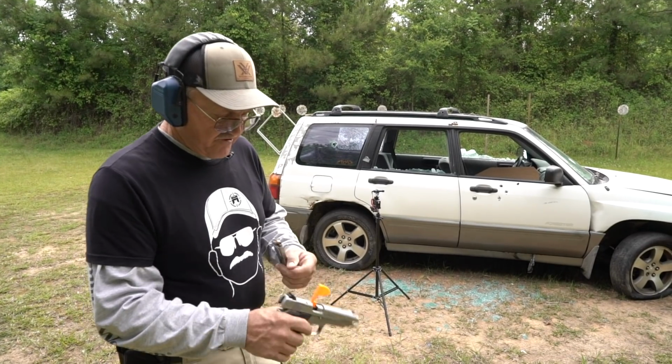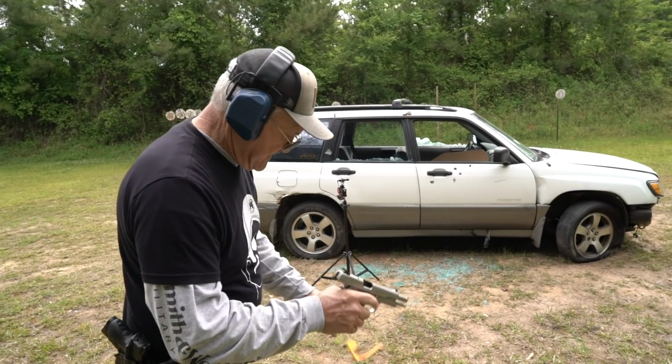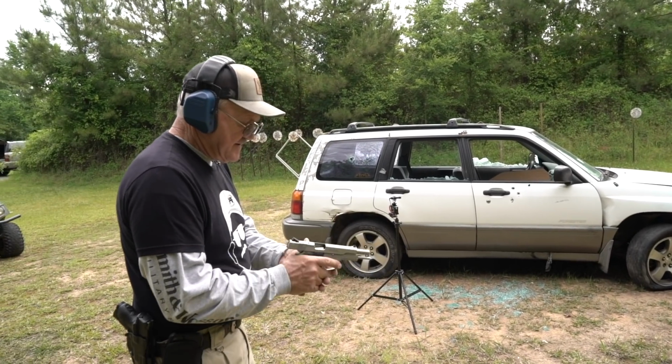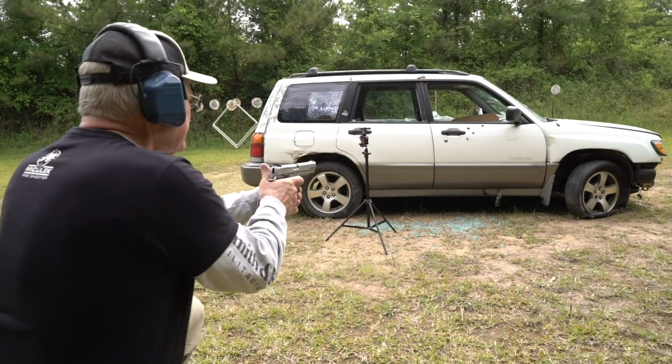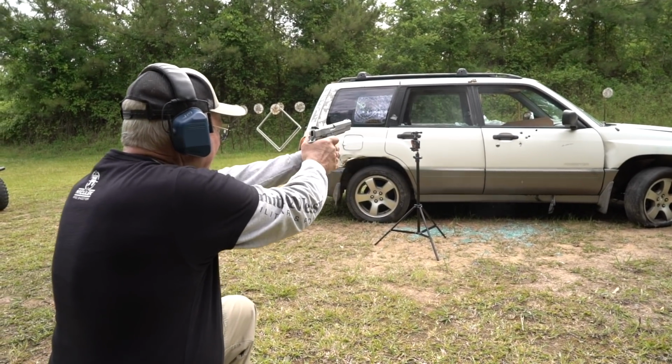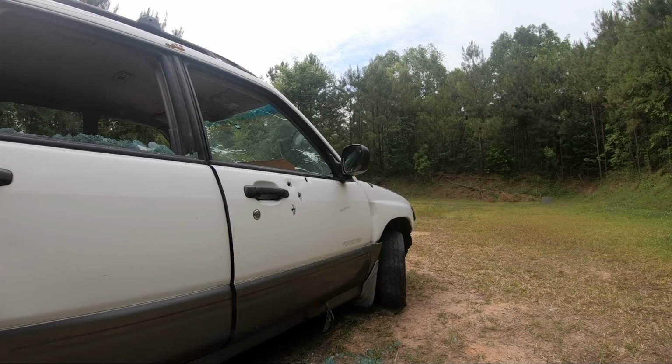So let's go ahead and try that 175 grain bullet here and see if we can up the ante. All right, 10 millimeter, 175. Here we go. And we're decocked. Here we go. Take a look at it.